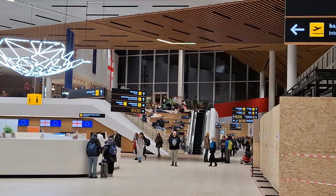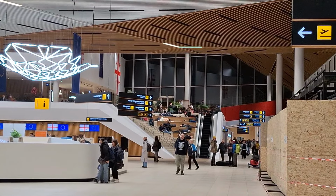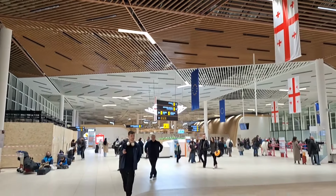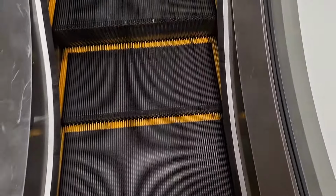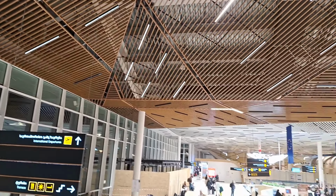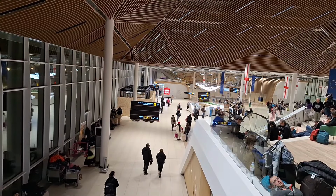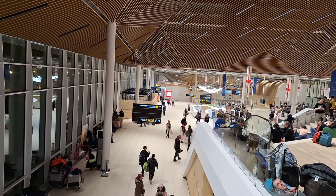A very interesting observation I made about this deck is that it has an escalator in one direction, but in the other direction it has stairs. I'd say that this is a very smart way of conserving budget, as it is obviously more desirable to go down on stairs rather than up. This elevated area provides a wonderful overlook onto the entire departures terminal.